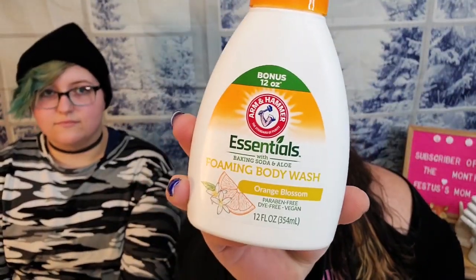And then it smells like grass. Does it? Well, it'd be nice for spring. They had it in orange blossom as well. Let's smell. That's nice. That smells a lot better than this one. I gotta smell that then. So this is the Simply Fresh one. She says it smells like grass.